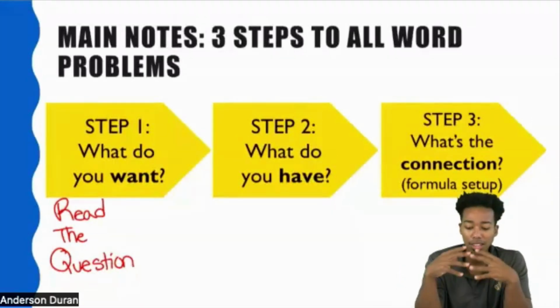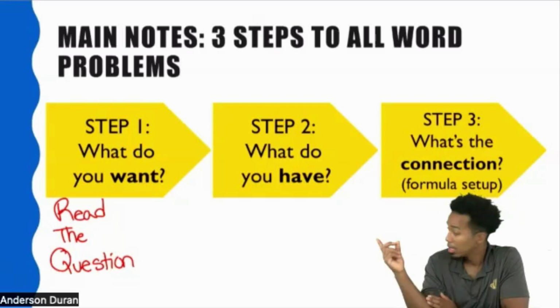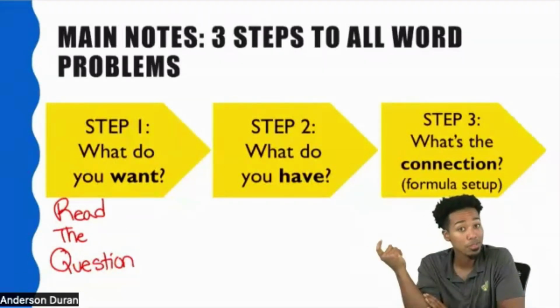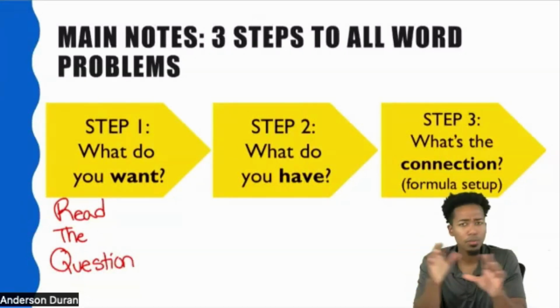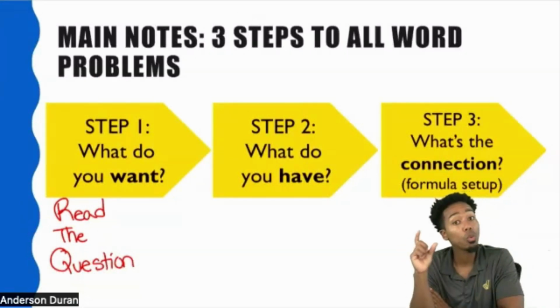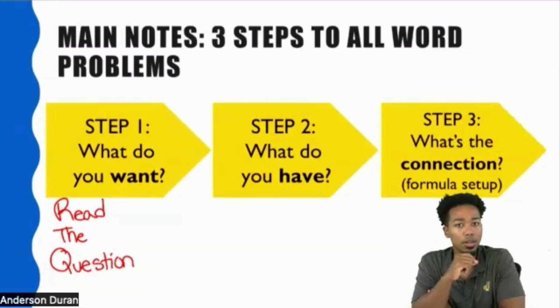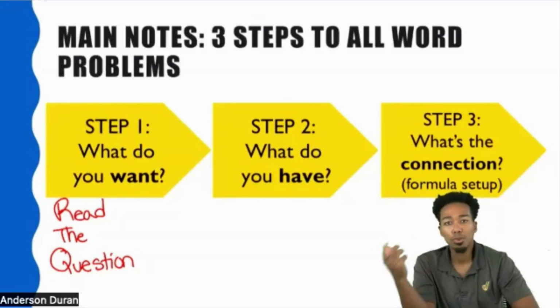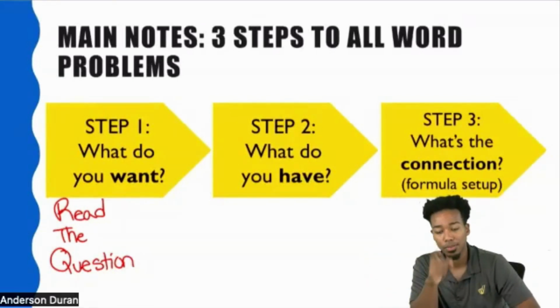And so think of it like this. If we go into the word problem understanding exactly what we're supposed to be figuring out, even if we don't know how to do it yet, but if we know what we're supposed to be figuring out, you have already eliminated 50% of test anxiety. You've already eliminated it because a lot of the anxiety comes from not knowing. So boom, what do you want needs to come first.